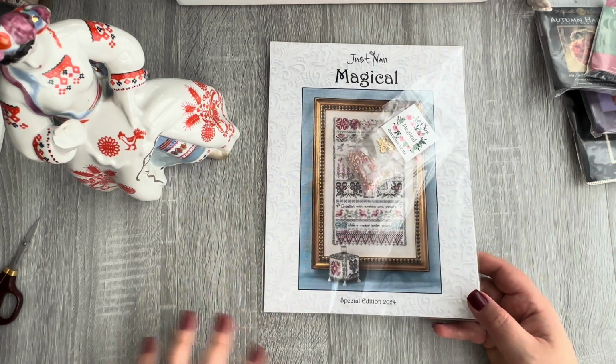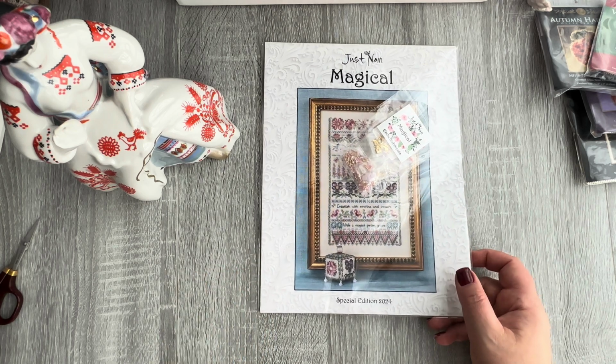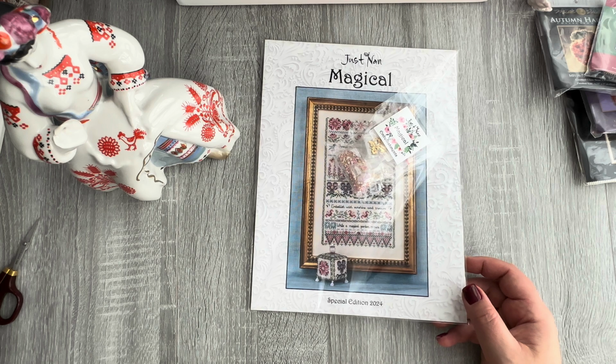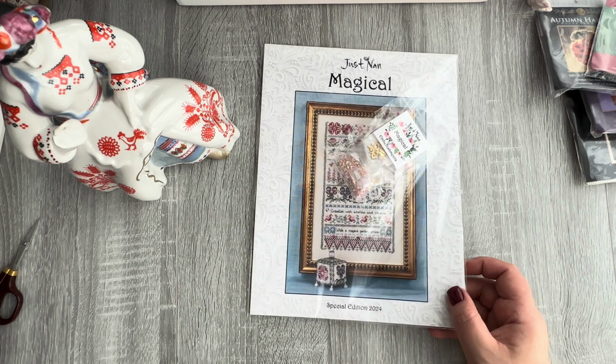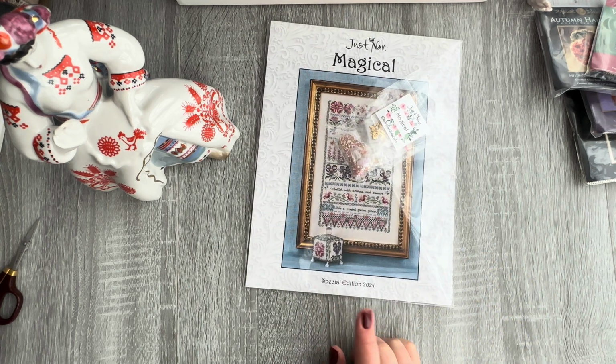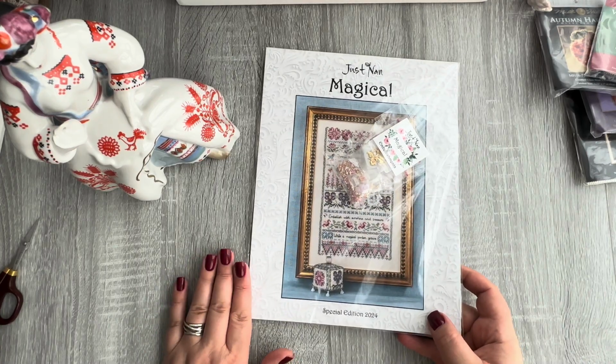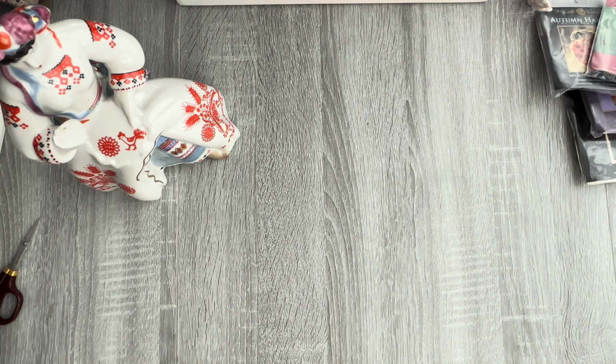So yes, I have it, but I haven't stitched it, and I already saw it being stitched on YouTube and Instagram, and I don't know when I'm going to stitch this one. I didn't stitch it when it was released. I'll leave it to be. And this was not limited edition. This one was a special edition, because I remember when it was released, they said to order it in the shop where you usually buy Just Nan, because they are going to be super duper limited. And thank God I managed, I ordered it and I have it. So I have the time to stitch it. But the important thing is that I managed to buy it.